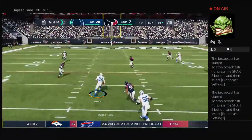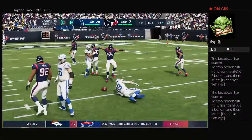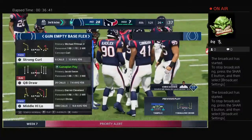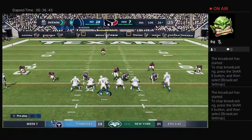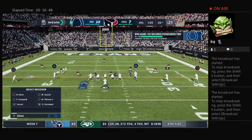Now it looks like he'll throw here. That's complete to his tight end, Mike Gesicki. Eason's pass, that one good for 10 yards. And that'll make it 2nd and a foot or so. It's 2nd and inches at the 26-yard line.